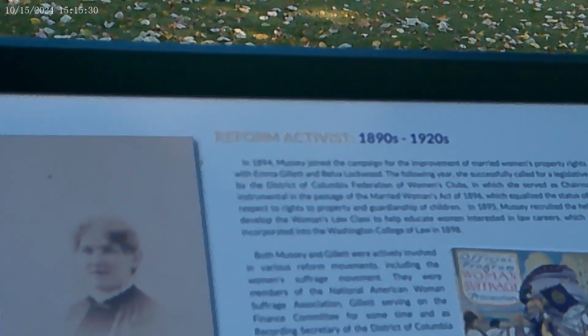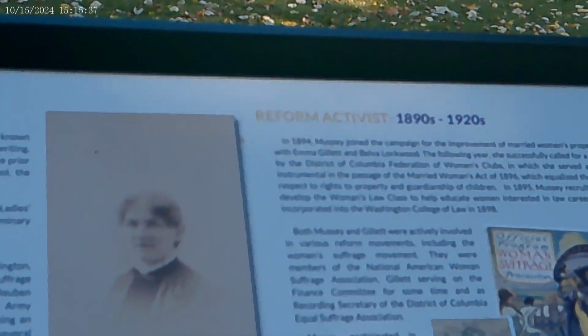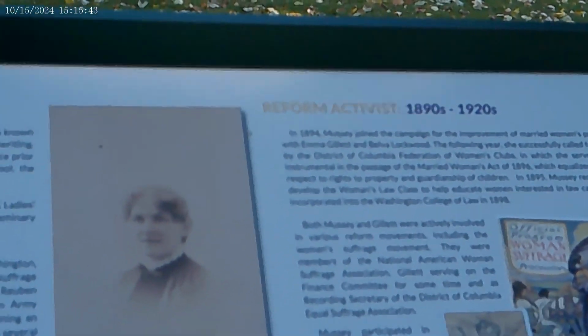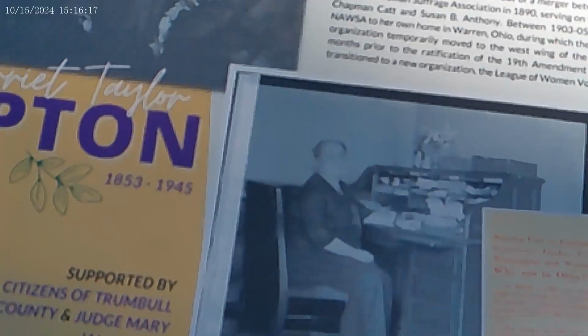Nonetheless, Mussie received special consideration in her request to be admitted to the bar exam, bypassing the written exam and passing the oral exam in 1893. She was admitted to the American Bar Association and was one of few women in her time to be admitted to practice before the Supreme Court bar in 1896.